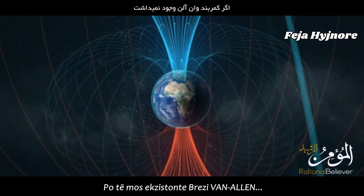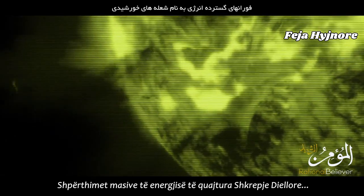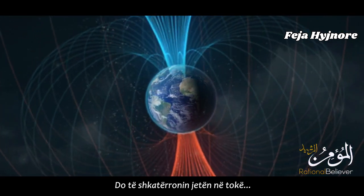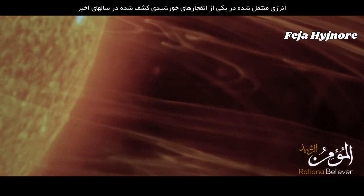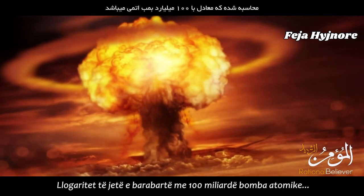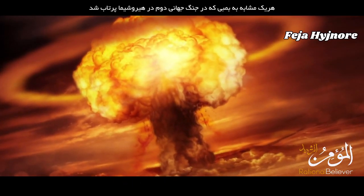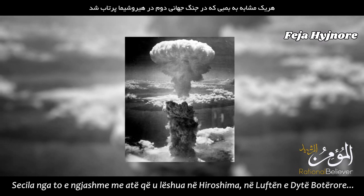If the Van Allen belt did not exist, the massive outbursts of energy called solar flares that frequently occur in the Sun would destroy all life on Earth. The energy transmitted in just one of these bursts detected in recent years was calculated to be equivalent to 100 billion atomic bombs, each akin to one dropped on Hiroshima at the end of World War II.